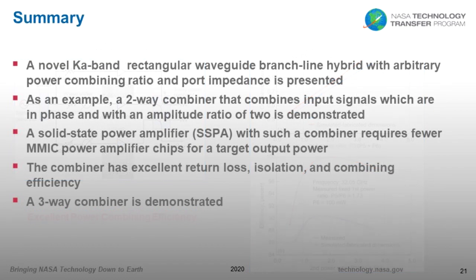Okay, that brings me to the summary of my webinar. So I will quickly summarize this. A novel Ka band rectangular waveguide branch line hybrid with arbitrary power combining ratio and port impedance is presented. As an example, a two-way combiner that combines input signals which are in phase and with an amplitude ratio of 2 is demonstrated. A solid-state power amplifier with such a combiner requires fewer MMIC power amplifier chips for a targeted power output, which is a cost advantage. The combiner has excellent return loss, isolation, and combining efficiency. And finally, a three-way combiner is also demonstrated.